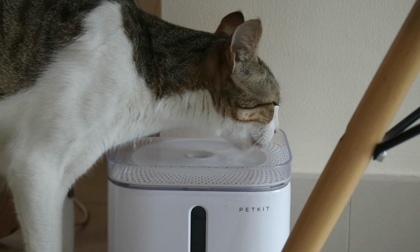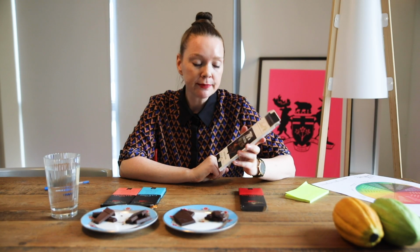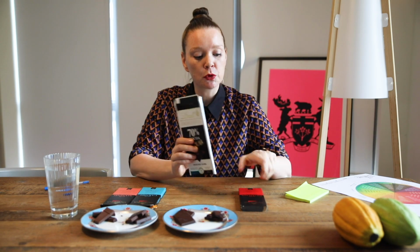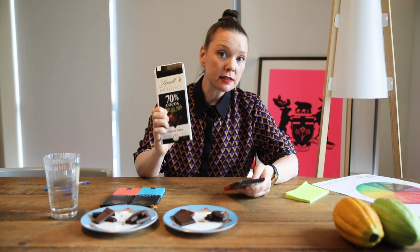Valrhona is a fantastic company, and they do a lot of bean to bar sourcing and put a lot of research and development into the plants that they grow, the cacao plants that they grow, so I choose them a lot. This is Lindt, also a very good quality commercial chocolate, also 70%, and we're going to talk about the differences between these two. This is not single origin, and neither is this, but it's a blend of beans from a very specific region, and it's an exceptional high quality.